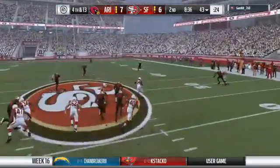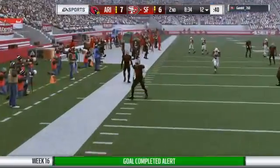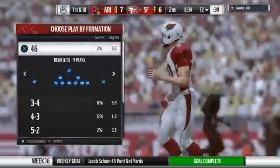And the kick's away as he angles this one for the sideline. And this will be out of bounds at the what here? The 12-yard line. And San Francisco gets set to go here.